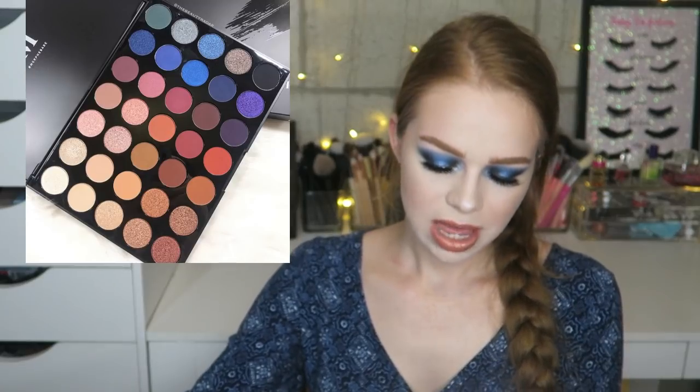Right, so I don't have that much more to talk about. I figured we could talk about this really quickly. This is the Morphe 35V Stunning Vibes Artistry Palette. And it's only $24, and I like a portion of this. I was tempted to buy it because it was on Platinum early for Ulta, and I had $3.50 off, and I was tempted, but I didn't get it.